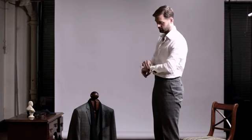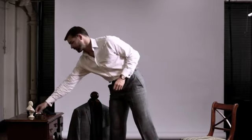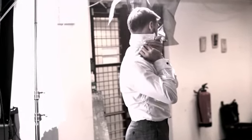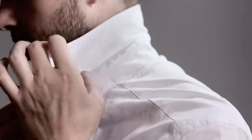I like to make sure that the leather on the watch, the leather on the belt, the leather on the shoe always matches. And if there's metal on the watch, the belt buckle, cufflink, make sure that those all match too. It's good to keep these things harmonious.